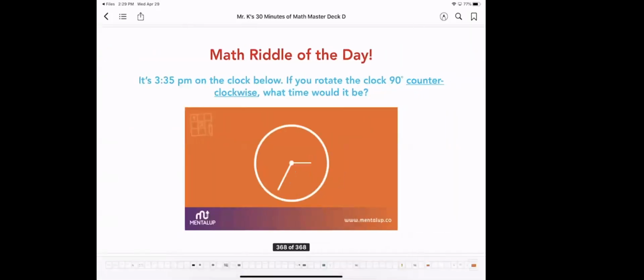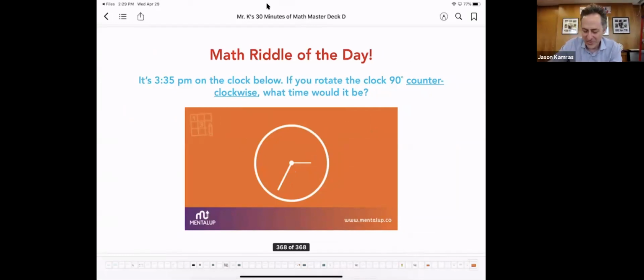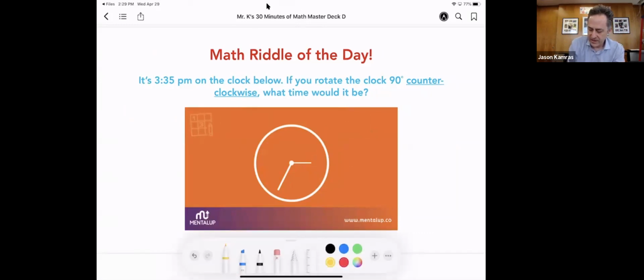And then finally, our riddle for the day before we wrap up. It's 3:35 on the clock below. This would be the 12, this would be the 3, this would be the 6, and this would be the 9. If it's 3:35 p.m. now, and you rotate the clock 90 degrees counterclockwise, counterclockwise is this way, what time would it be?